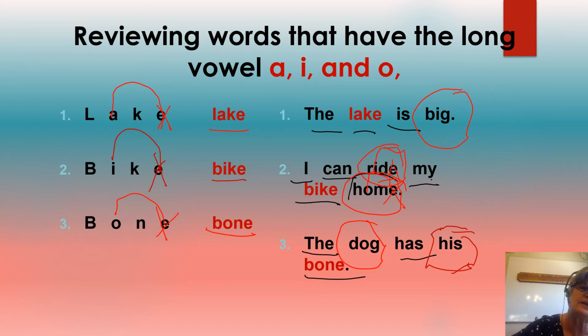And that's the word we saw earlier that we practiced. And it's in red again, remember? Because we already practiced that word. Now let's go back and read the entire sentence once more, starting with the word the. Let's begin. The dog has his bone. Good job. Okay, excellent.